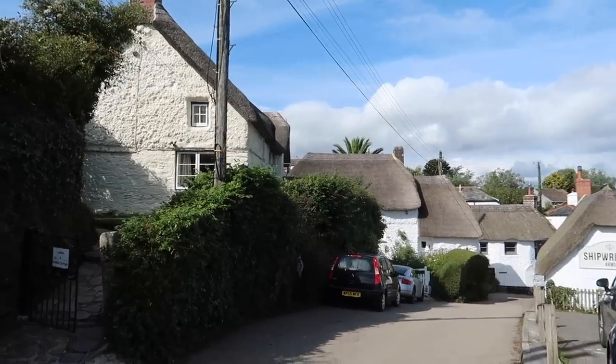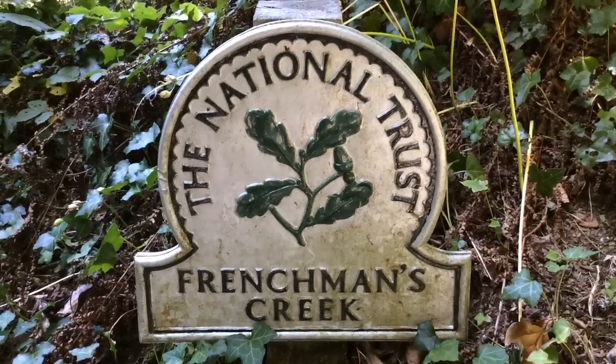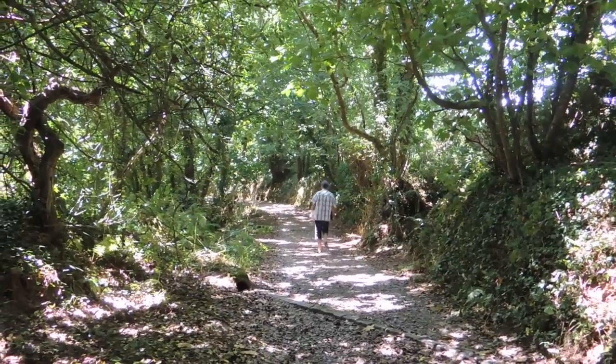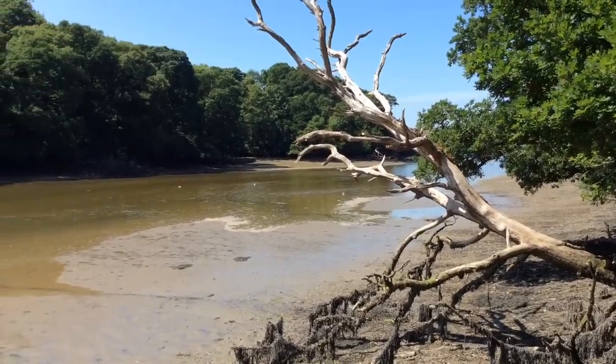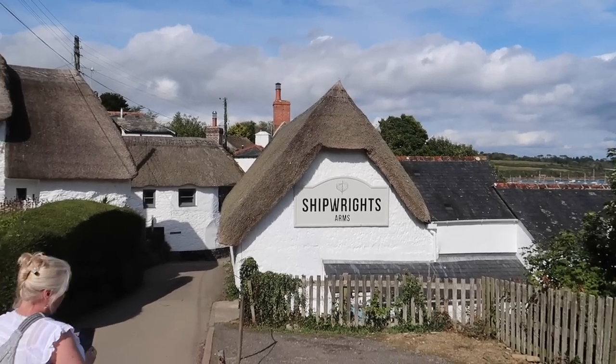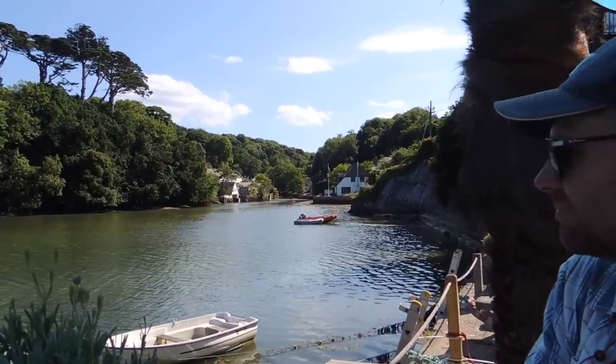So just across the river from Budock Vean, you'll find Helford Village. And it's a wonderful walk at Helford Village. It takes you to a little place called Frenchman's Creek. You might have heard of it. It's a novel by Daphne du Maurier. She visited here and stayed in a little cottage on her honeymoon and was so inspired she wrote the novel. It's a wonderful place to visit. Why not enjoy a pint at the Shipwright? It looks so pretty, doesn't it?